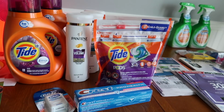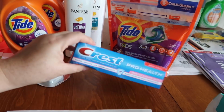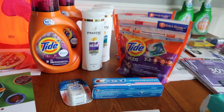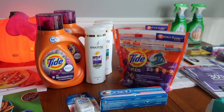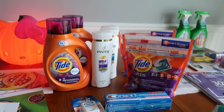So I actually bought all of this stuff that includes two Tide, three Pantene, two Tide Pods, one Crest, and then one little flosser. All of this, guys, is $41.76, which is crazy. Now I had $17 of coupons, both from the P&G and digital coupons.